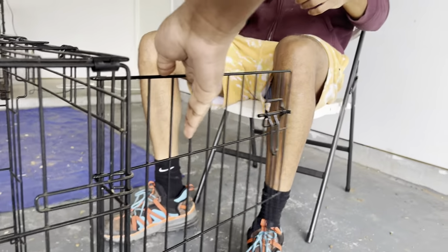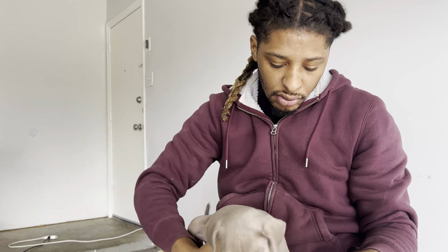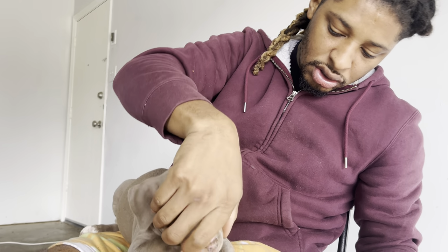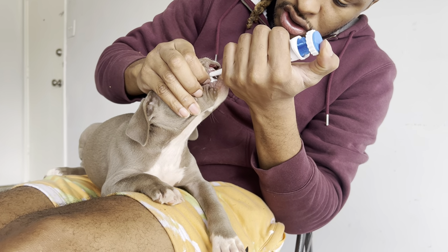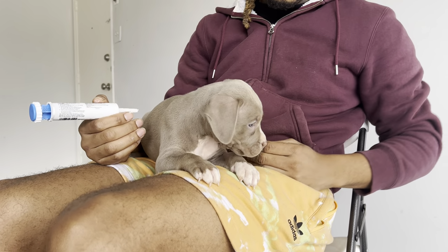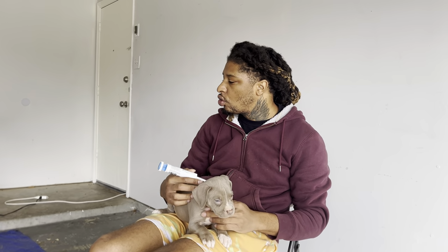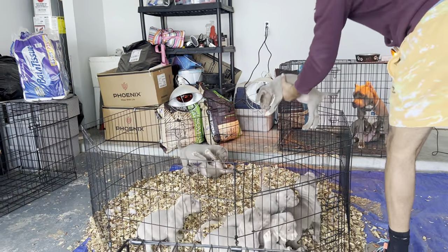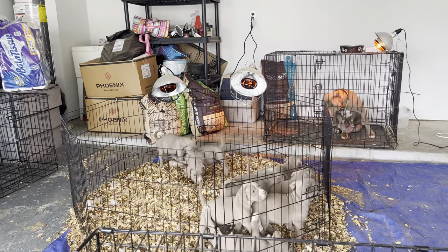Hey, big girl. Another female is available. Beautiful dog. She is large. Hey, mama. They over there wrestling and stuff. Look at them. Look at them dogs.